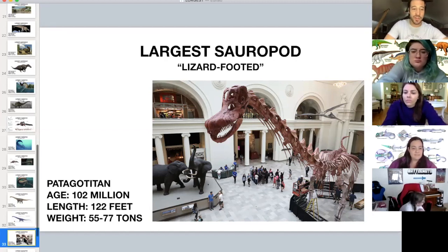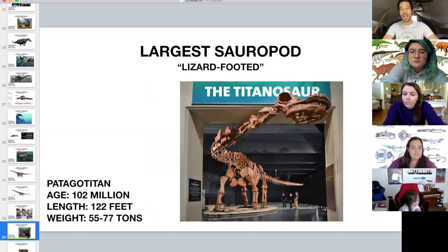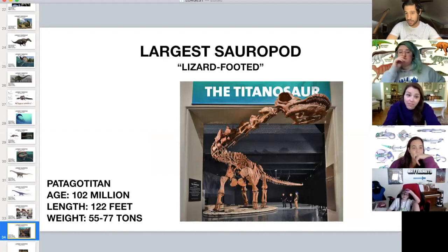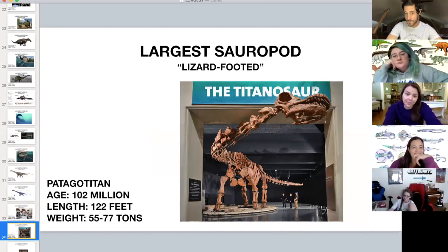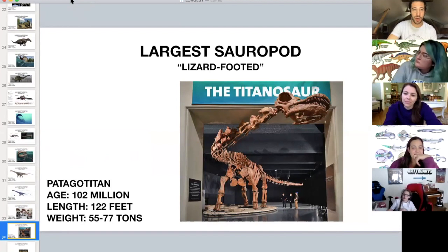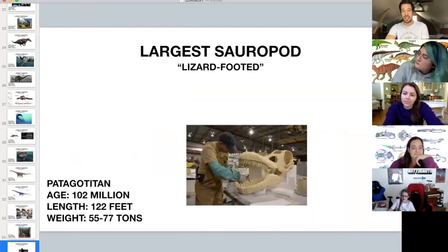So this is Maximo the Titanosaur at the Field Museum in Chicago. This is the Titanosaur that first went up about 3 years ago, I wanna say, at the American Museum of Natural History in New York. It was January 15th, 2016. So that's 4 years ago. Yes, about 4 years ago. And this is near and dear to a lot of our hearts at AMNH, including our co-host who's not here today.